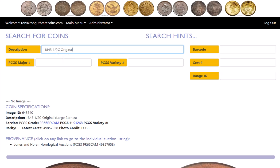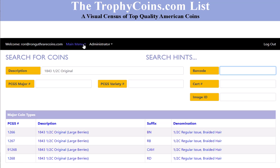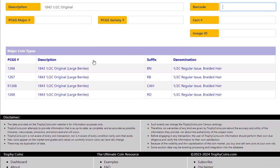You'll notice when I type in half C, we use the same criteria that PCGS is using for their inserts. In other words, if you looked at an 1843 half cent original in a PCGS holder, that is exactly what it would say on the holder. So if we do a search on that, we don't put in 0.05C or anything like that. We use exactly what's on the holder, and then we hit enter and get a return. And then we see that we have all the options for original half cents. We have the brown, we have the red brown, the cameo, and the red.